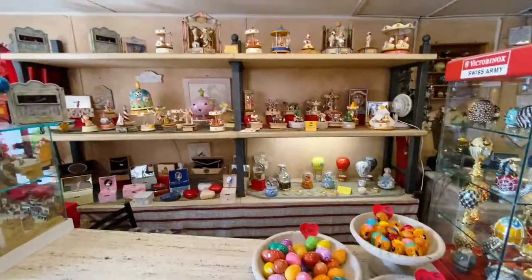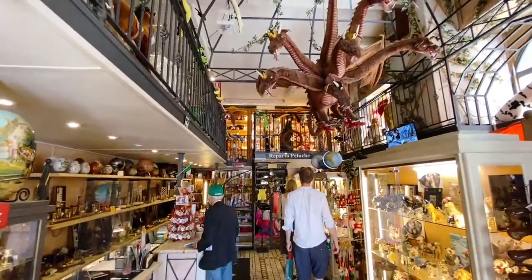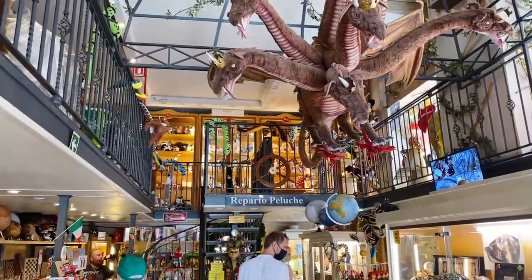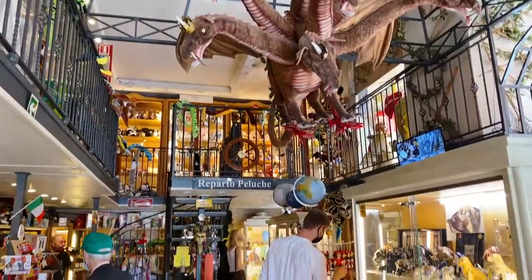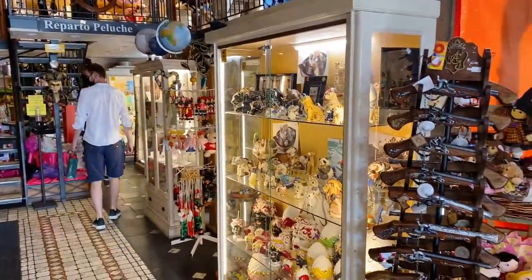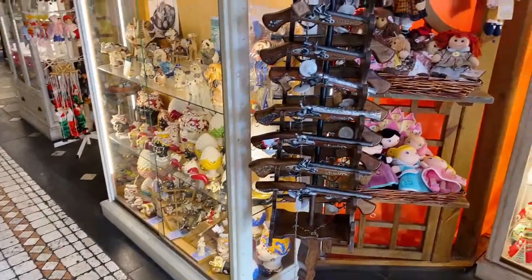80 years, wow. So let me show you just a little bit here from this perspective. Are those toys for children, not collectors? Yes, exactly. So you have a little bit of everything. You also have the museum of the dolls behind, and you have dolls like designer dolls. Some of them are really, really expensive. If you want a proper special doll from your trip to Rome, this is a good place.